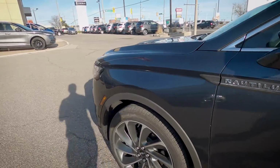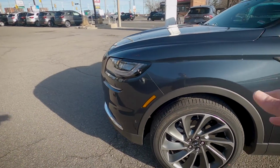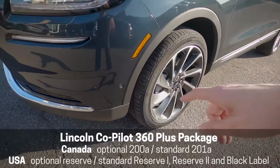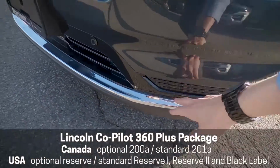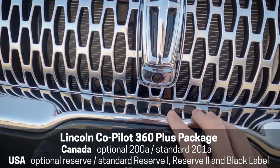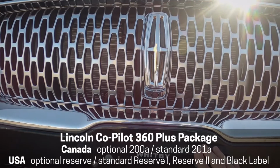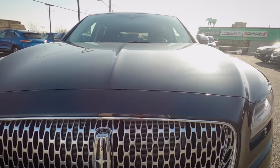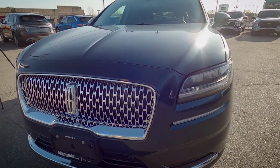Now, when it comes down to the Nautilus, we are looking at the 201A version of the vehicle. We do have the optional 360 camera, which is going to give us a forward sensing system as well, and it also gives us that front-facing camera. So we can just kind of make that out along the bottom of the grille there, but that looks beautiful. Absolutely beautiful. So we've got some stitch views that we can get inside of the vehicle. We're going to touch on that in just a little bit.